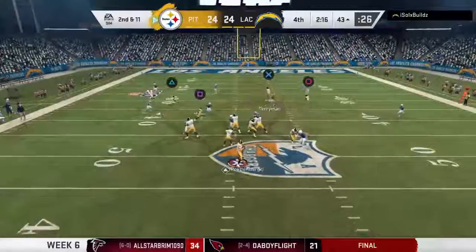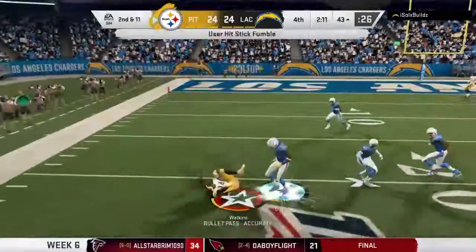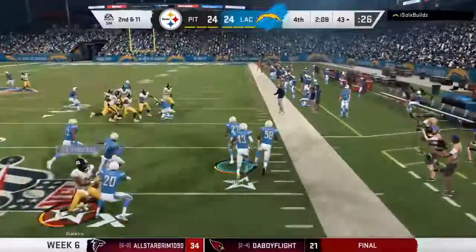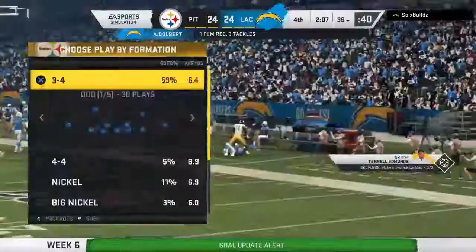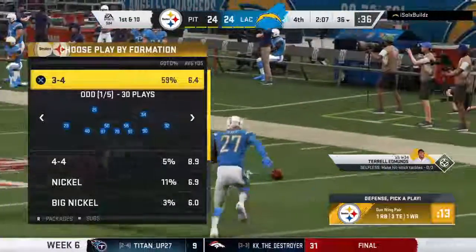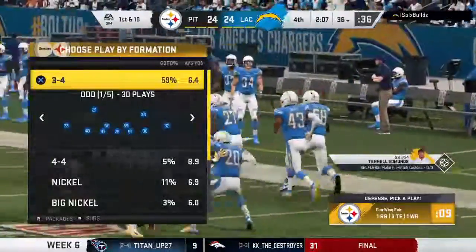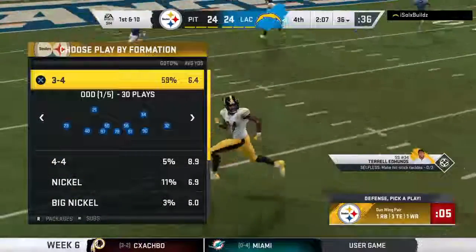They go play action with Roethlisberger. Wide open is Watkins. He's got him. And he lost the football and picked up by the Chargers. Well, so much for the 4-minute offense. They were trying to reduce the clock, get in position to win the game, and leave no time for them to come back and catch them. And guess what? They turned the ball over. Yeah, I mean, they had it all set up for themselves, and they let it get away.